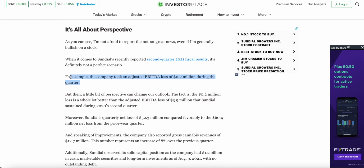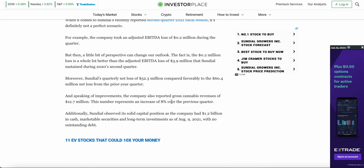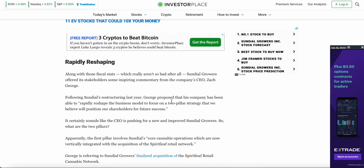So he says here, for example, the company took an adjusted EBITDA loss of $0.2 million during the quarter, but a little bit of perspective can change our outlook. The fact that $0.2 million loss is a whole lot better than the adjusted EBITDA loss of $3.9 million that Sundial sustained in the 2020 second quarter. Also, Sundial's quarterly net loss of $52.3 million compared favorably to the $60.4 million net loss from the prior year quarter, right? So, like I said, they're reshaping.